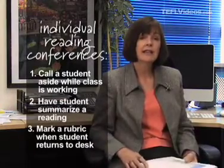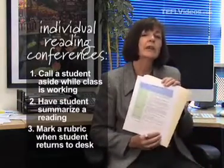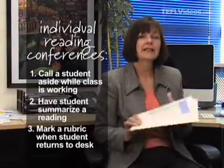After he goes back to his desk, I mark a rubric like this one and make some notes about the completeness and accuracy of his retelling. The whole process should take around 5 minutes per student.